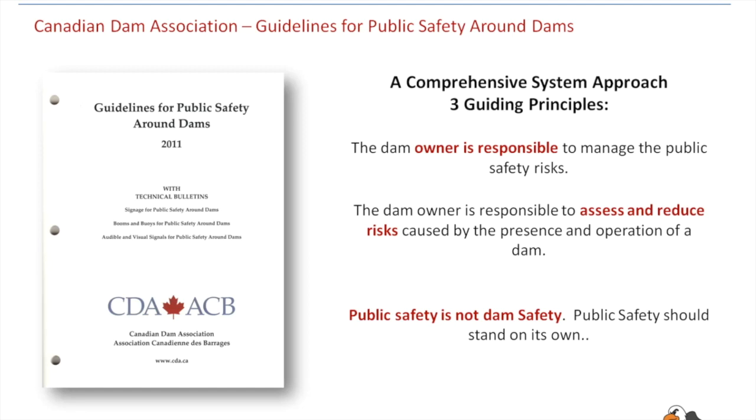And finally, this is one that I think is really important, is that public safety is not dam safety. Public safety should stand on its own. It should have its own feet and its own legs and be its own entity with people dedicated towards public safety. Dam safety deals more with whether the dam washes away and what's going to happen. Public safety deals with the interaction of the public around that dam.